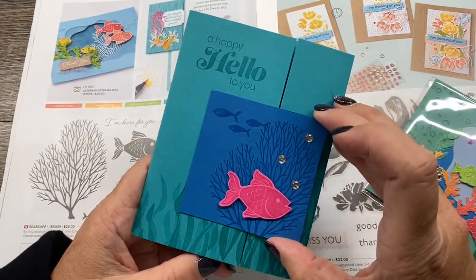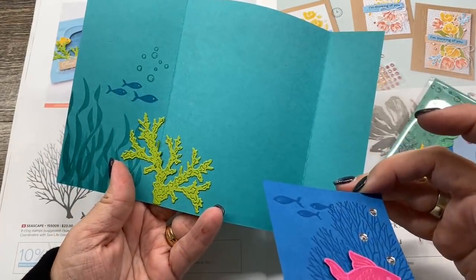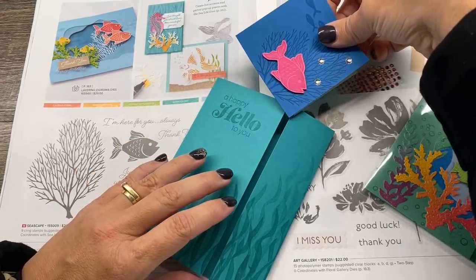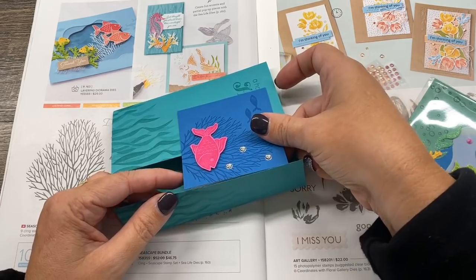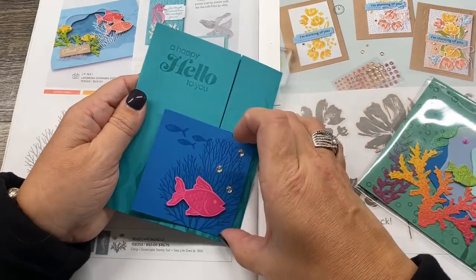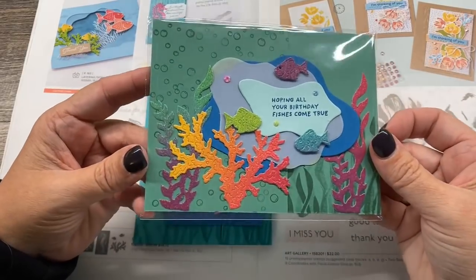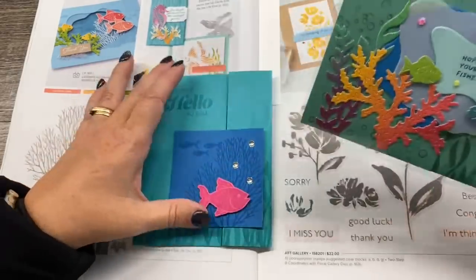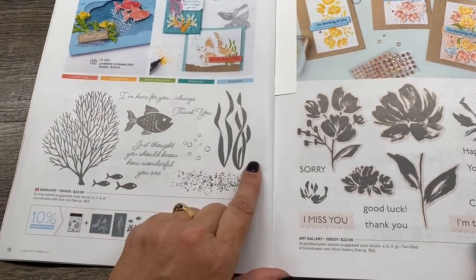So the first one that I have is the Seascape. I love this. Such a cute card. And this was kind of a little fun fold. I can't remember what this is called. Maybe a sliding gate latch card. I don't know, something. I used to know those things. But since I'm live, it's really hard to remember those kinds of things. So this slides. And then here's another one. This uses some bundle items that are part of this and some other stuff. Isn't that a cute card? Okay. So anyway, this stamp set is the Seascape.